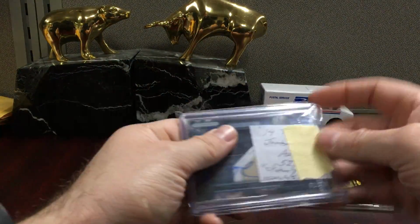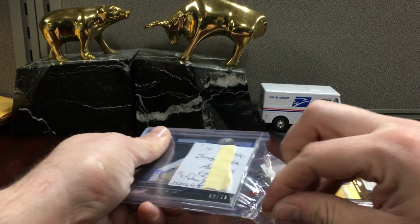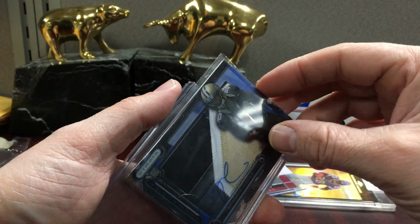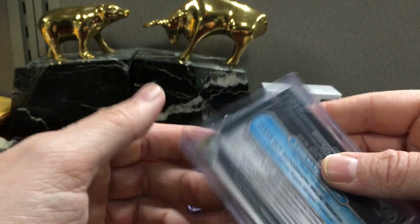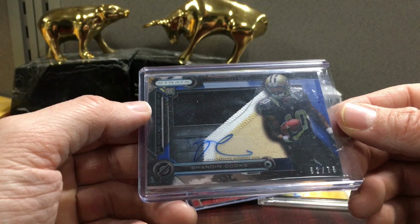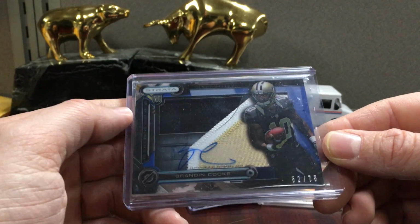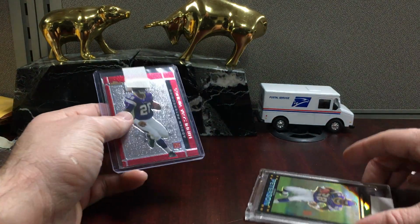This is a Strata, which was a neat little product that Topps used to do. I think they did it for a couple years in football. Yeah, 2015 they went to like a 1-pack break, but in 2014 there was like 20 packs per box. So this is one of the acetates. It's got a patch behind this clear finish, and it's signed on the acetate. It's pretty cool. It's out of 75. That's a Cooks. And a couple Petersons.